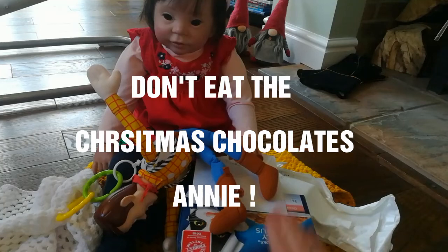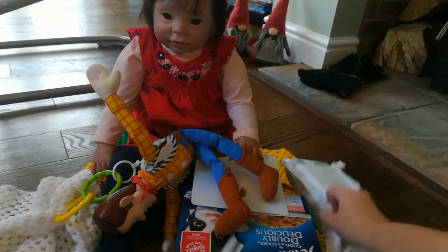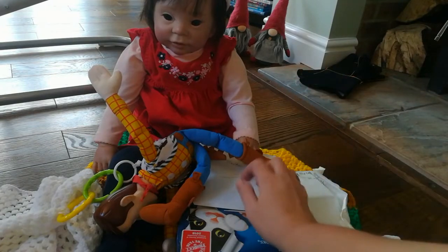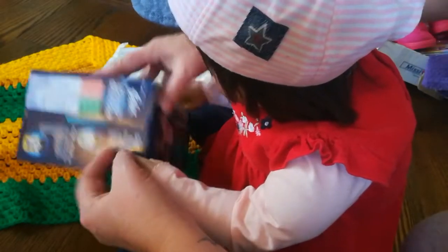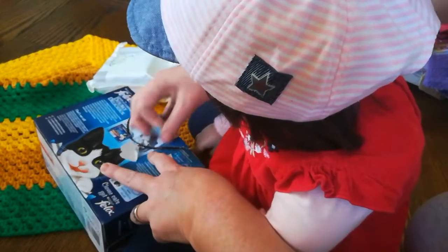I think there's more than just cat food in this box. And we've got something in here as well. And we've got something in this envelope. It says the nursery. So let's have a look then, Annie. I don't think it's going to be a pussycat, no. I don't think we got a pussycat in here somehow. Well, Annie, we... Oh!